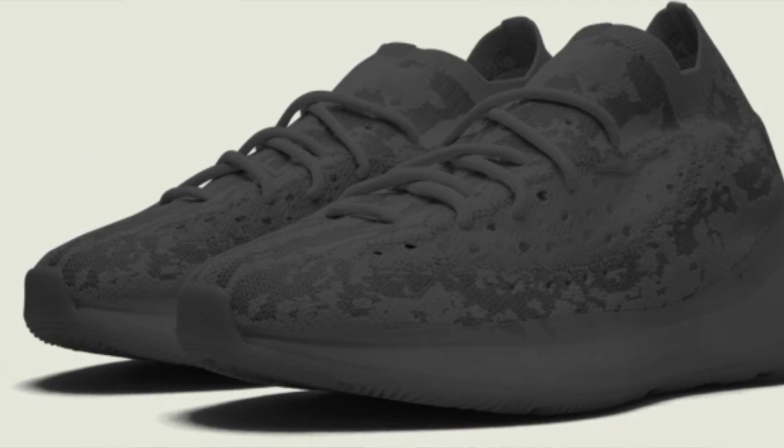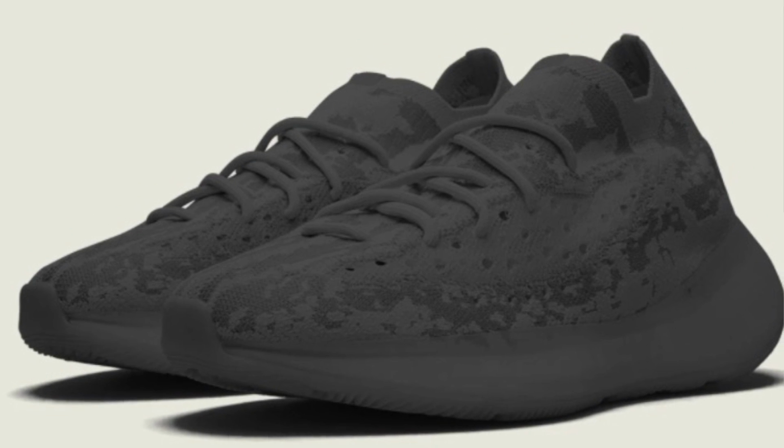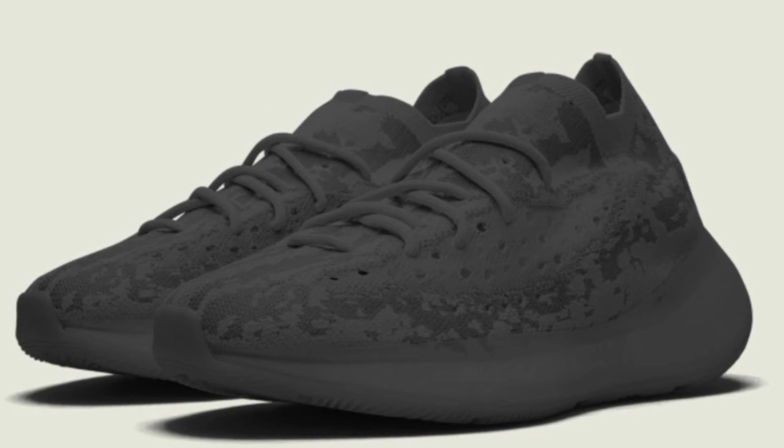I did also hear that they will be coming out with a reflective version of that, so if you hit it with flash, it should shine. Next, let's get to this silhouette.